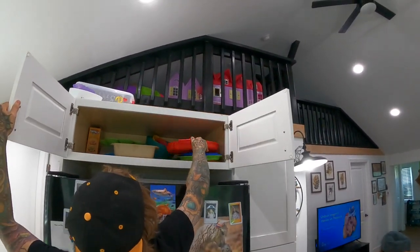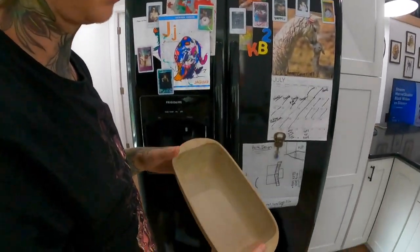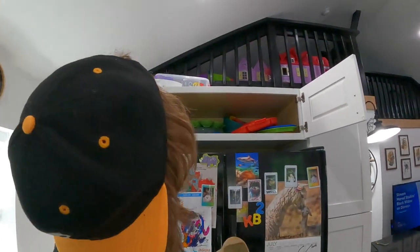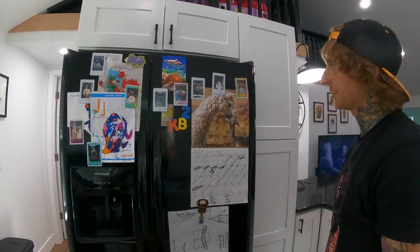Taco trays. I make macaroni and cheese in this sometimes. More taco trays. We have like 7 taco trays. Tortilla maker.